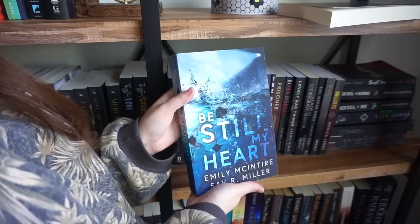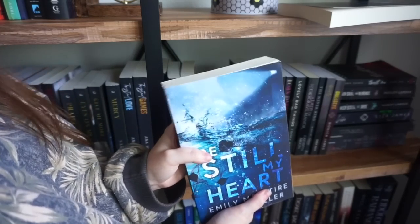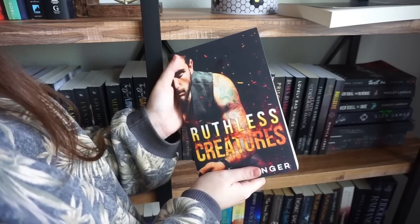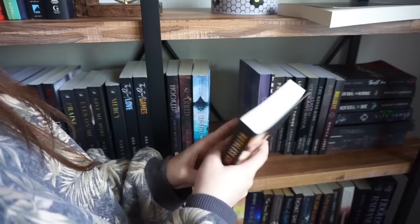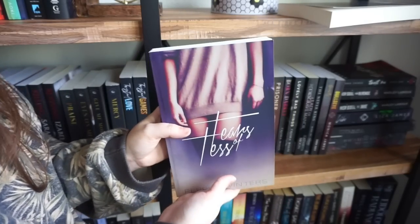Then I have this other book by Emily McIntyre, which I really want to read. I think this is a romantic suspense. It sounds so good. Ruthless Creatures. This is a mafia romance that I really want to read. I've heard amazing things about it. Tears of Tess by Pepper Winters is a very dark romance. I've heard it's very, very dark, and I would like to read it.